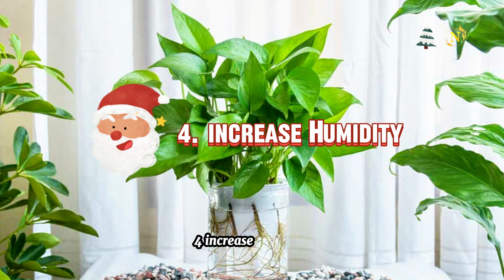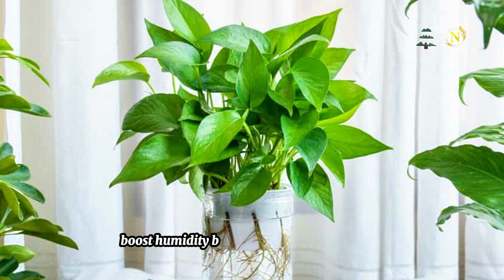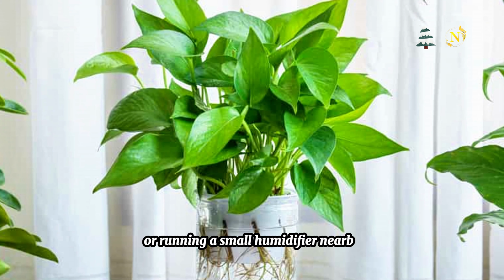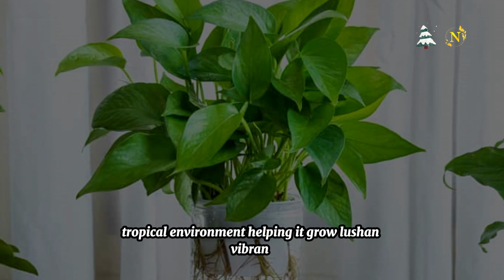4. Increase humidity. Indoor air tends to be drier in winter, which can slow your pothos growth. Boost humidity by misting the leaves regularly, using a pebble tray filled with water, or running a small humidifier nearby. Higher humidity levels mimic the plant's natural tropical environment, helping it grow lush and vibrant.